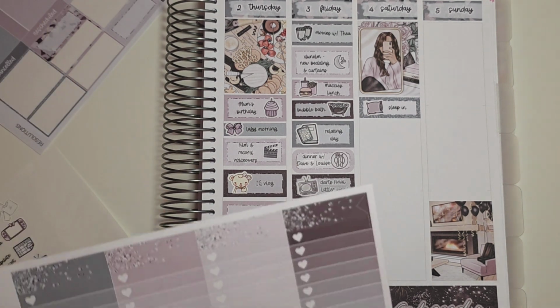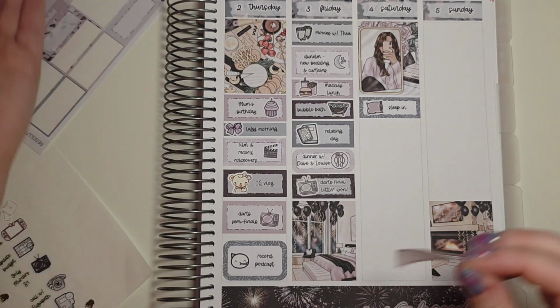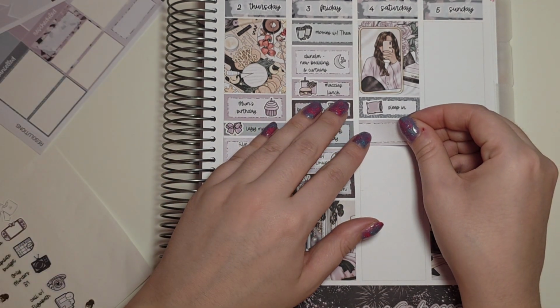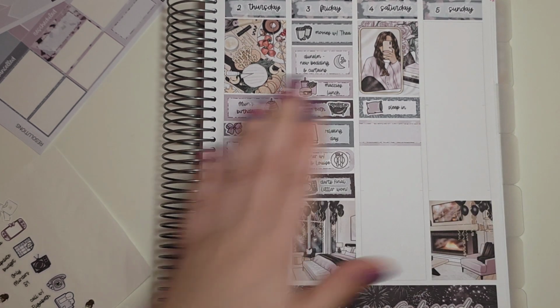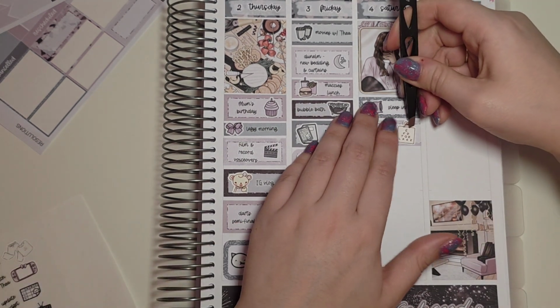But yeah, on to Saturday. Theodora and I had a lie-in. Obviously, it had been quite a busy week, so we just said, let's have a lie-in. And I'm marking that with a pillow sticker from Plannerface. Then I had to go to the opticians.